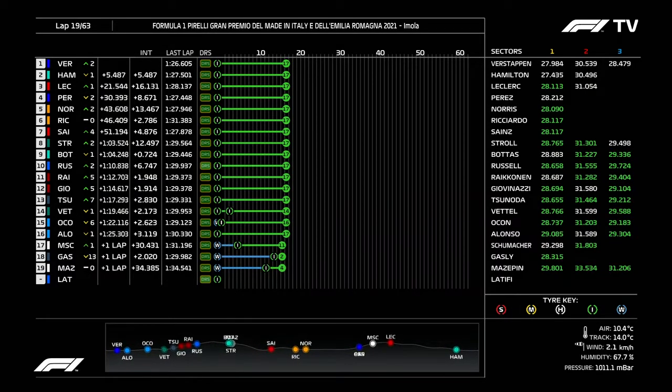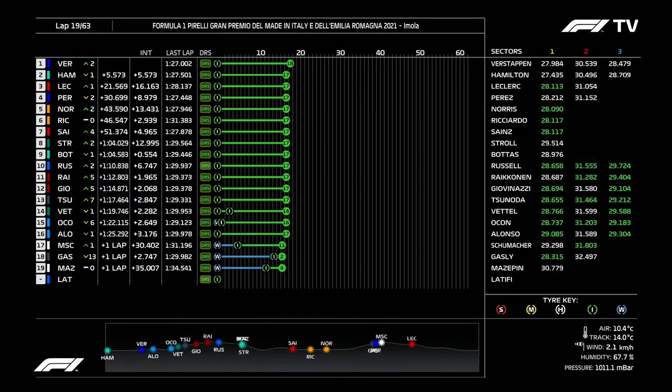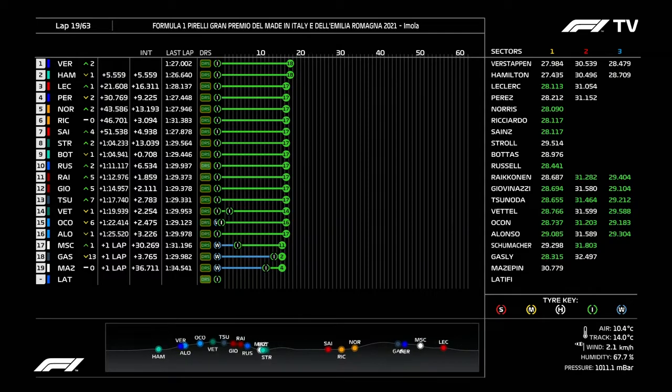Max is sounding a bit fraught, isn't he? Yeah, more fraught than you'd expect for a man who's 5.5 seconds out in front. But then when you're out in front, you start to think of reasons why you might not be in front.